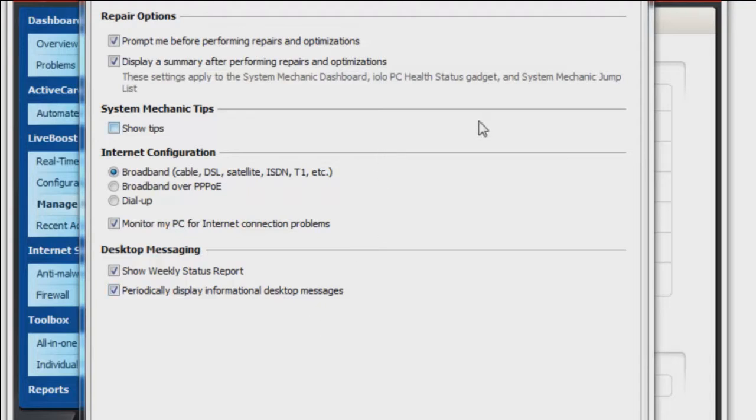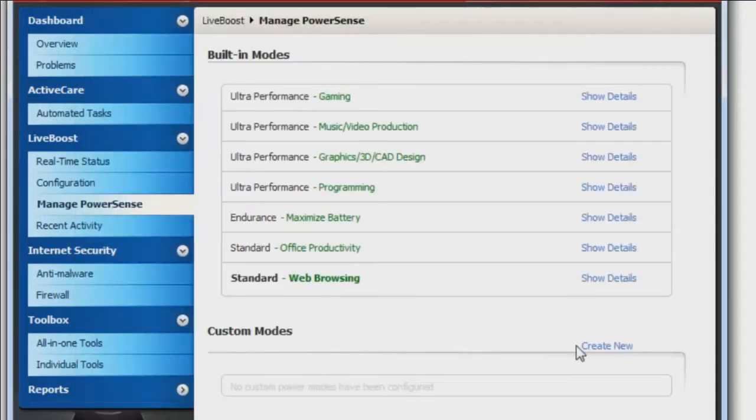So overall, I give ILO System Mechanic 2 thumbs up. We do have a review of registry cleaners and PC optimization software on the PCTechGuide.com website under the reviews tab, and then under registry cleaners, this is where you're going to find the program. ILO System Mechanic is one of our top 5 picks. I do highly recommend it.